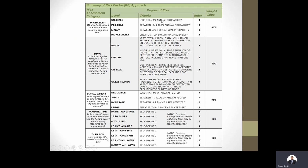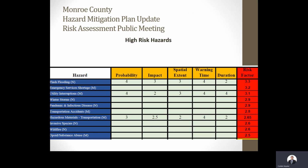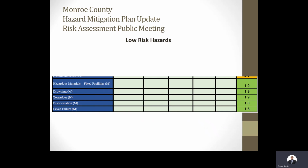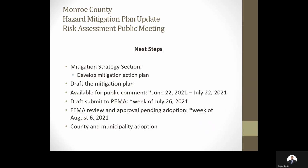We moved on to the criteria for each one of these, which is associated with these numbers, which are then selected. And these are your weighted values for each of the numbers that determines this right here. So again, we just had to go back and forth between this, developing what's called a risk factor score. For example, this is one that was done by the local planning team for flash flooding, 4-3-3-4-2, utilizing this right here to develop this risk factor score. So these are our high risk hazards that are included in the plan update. These are our moderate risk hazards in the plan update. And here are your low risk hazards.